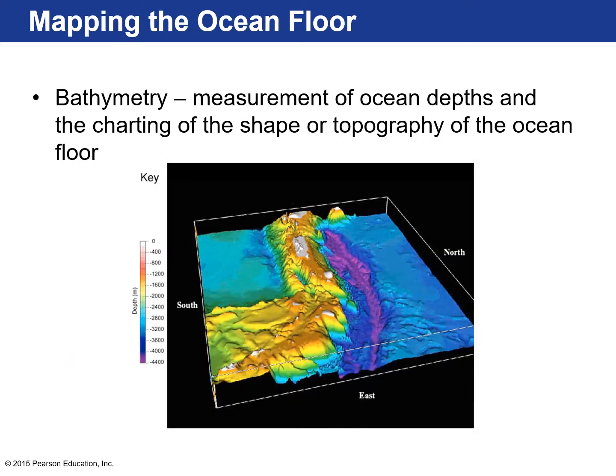All right, so what's bathymetry? Bathymetry is the measurement of ocean depths, understanding the topology of the ocean floor. For the longest time, we had no clue. We had no idea what was in the abyss of the ocean. Today, we have a lot of technology to be able to map the bottom of the ocean floor. And to our surprise, there's a lot of features down there.